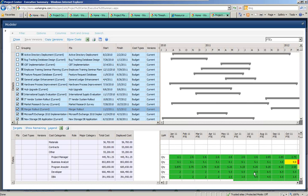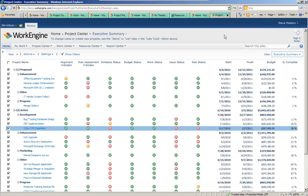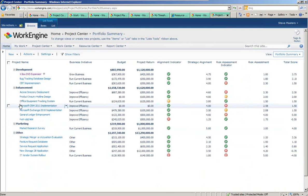We can save versions and we can compare them, so we can look at different scenarios as we're evaluating what the right mix is for the portfolio in the organization. We will be providing in our upcoming portfolio engine solution the ability to put in business drivers and risk assessments and other scoring mechanisms so that you can do very objective scoring for your projects and factor that into the mix. And the idea, having a portfolio, is that you can actually look at things like a portfolio summary that gives you this portfolio sorted by things like the projected returns, how well they align, and what the alignment scores and risk assessment scores, et cetera, are, all inherent in the solution that we provide out of the box.